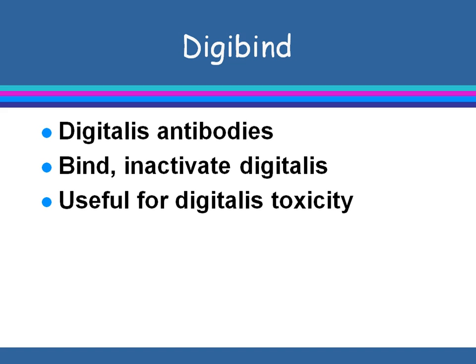Calcium is positively charged. It strengthens the force of the heartbeat. The calcium causes that increase in oomph. Now, what's the problem with Dig?